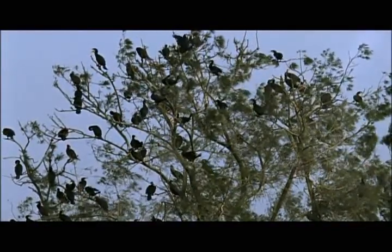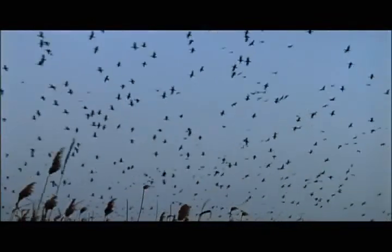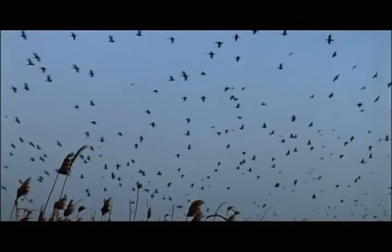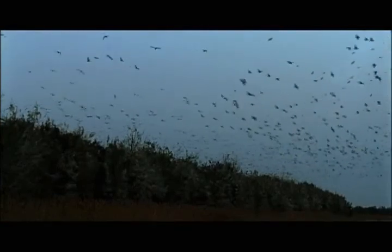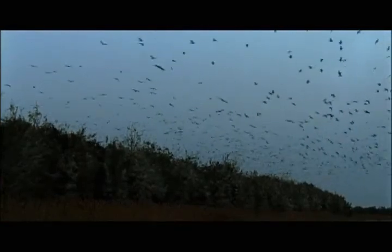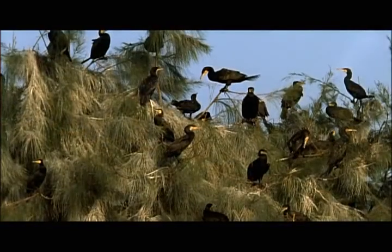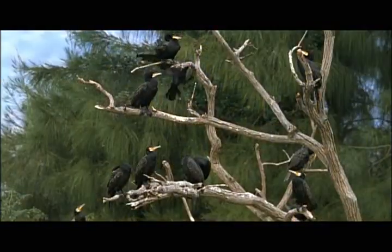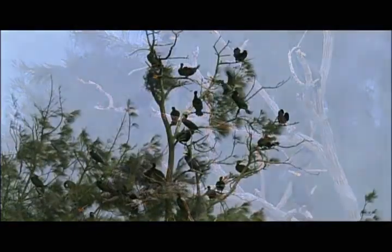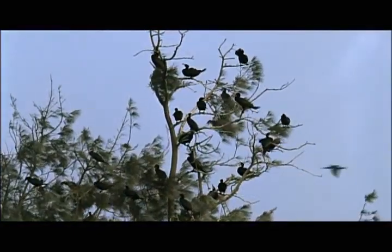Roosting communally has its advantages. Besides providing protection from predators, it also helps promote synchronized mating. Cormorants are highly loyal to their roosting spots. They roost on the same trees every night, landing accurately on the branches.